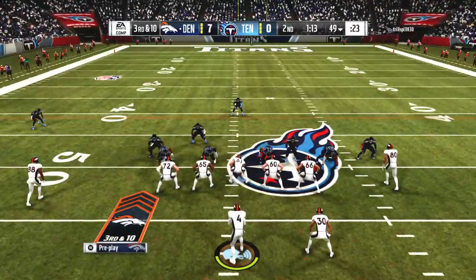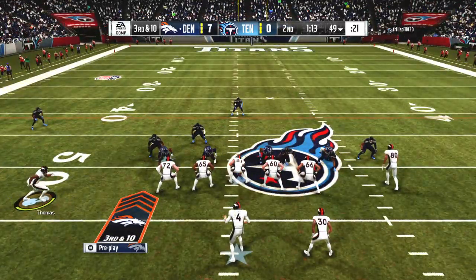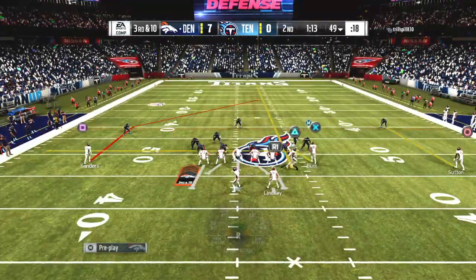Hey, orange, orange! Orange, orange! Hey, go Roger! Roger, Roger, Roger!